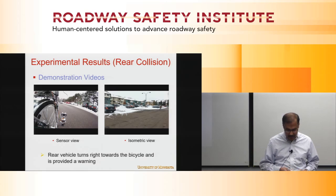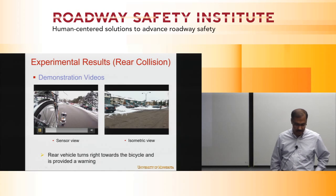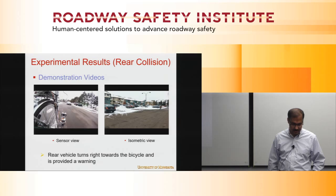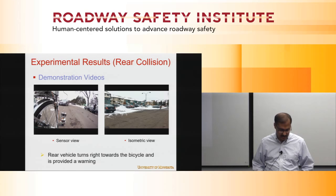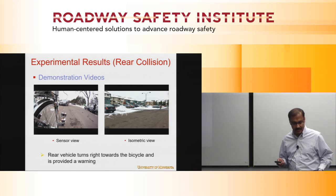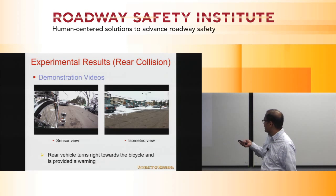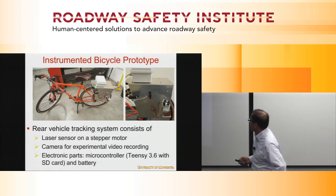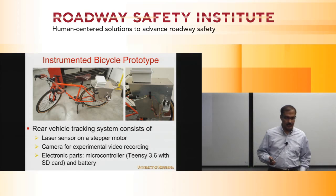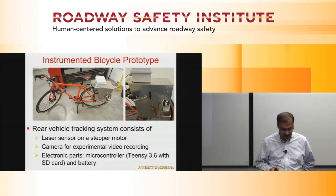and here is another video. In this case, the car turns towards the bicycle explicitly, and then it receives a warning. So we have a lot of videos of this kind, many different scenarios of rear cars behind the bicycle. Okay, and then we've done some real world testing with this as well. Basically, just riding this on the road and seeing how well it does.